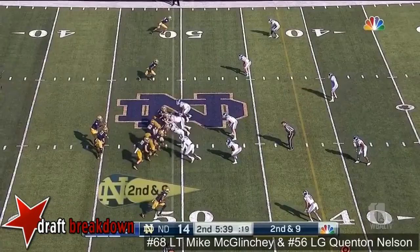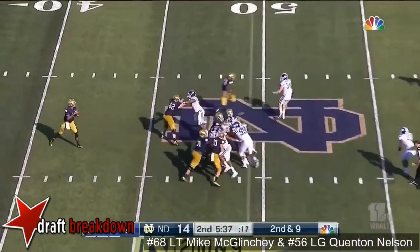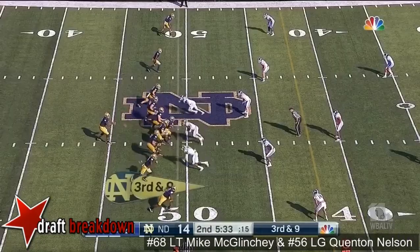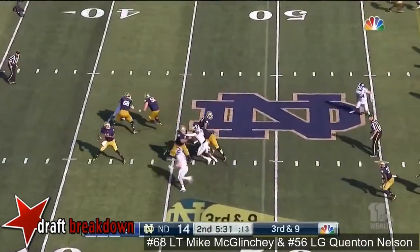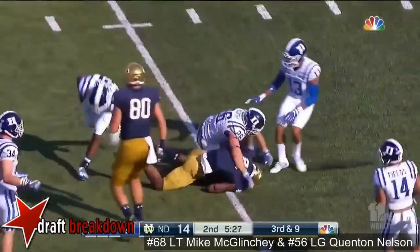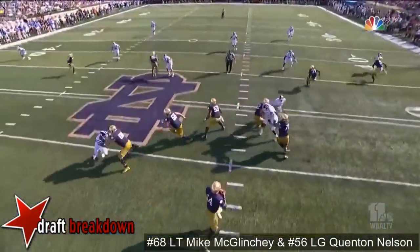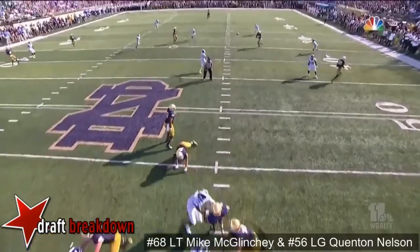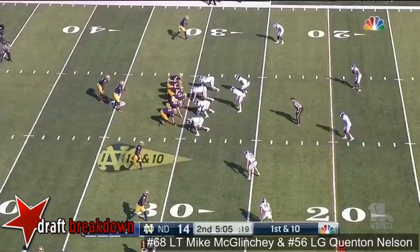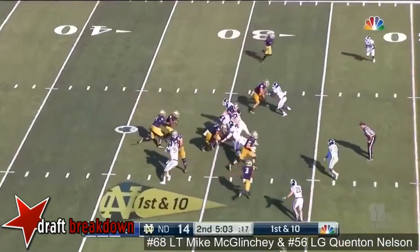Adams tries to push. Love this personnel group: one running back, one tight end, and three receivers for Kaiser. Over the top. Three-man rush. Send 8 back. Kaiser surveys, finds the middle, and Miles Boykin for the first down. The three-man rush all day to throw, stand in there. Actually, a free rusher coming over the edge. Those are small downfield. That opened up nicely.